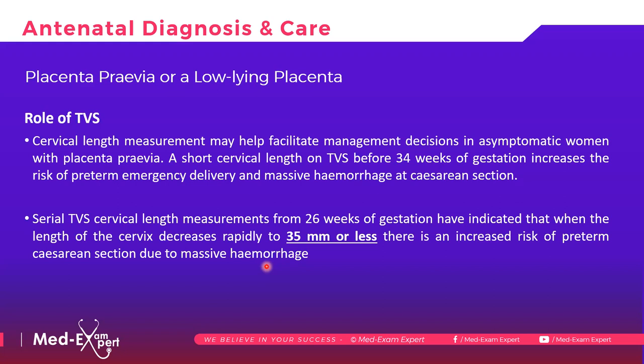So those cases may need admission to the hospital, especially in the third trimester, to avoid emergency situations, because if the patient is in the hospital and the conditions are very well prepared for her to deliver, it's far better than having emergency bleeding in her house, then transferring to the hospital. This is time consuming and may put the mother in danger of shock and losing herself or her baby. Clear?